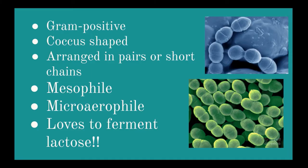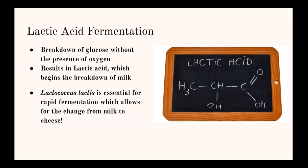So I specifically wanted to focus on Lactococcus lactis just because it is such a prevalent bacteria used in the process of cheese making. It is a gram-positive bacteria, coccus-shaped, typically arranged in pairs or short chains. It's a mesophile, meaning it likes moderate temperatures and lower environments of air. It also loves to ferment lactose, and it's very, very good at doing it. And so that is the metabolic process that really is essential for making milk into cheese.